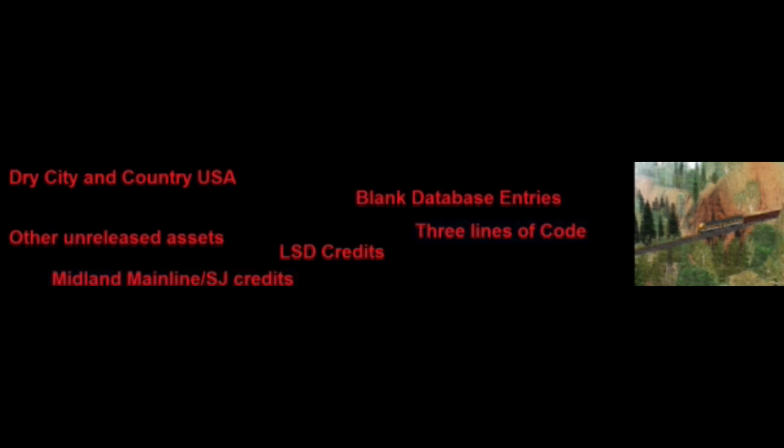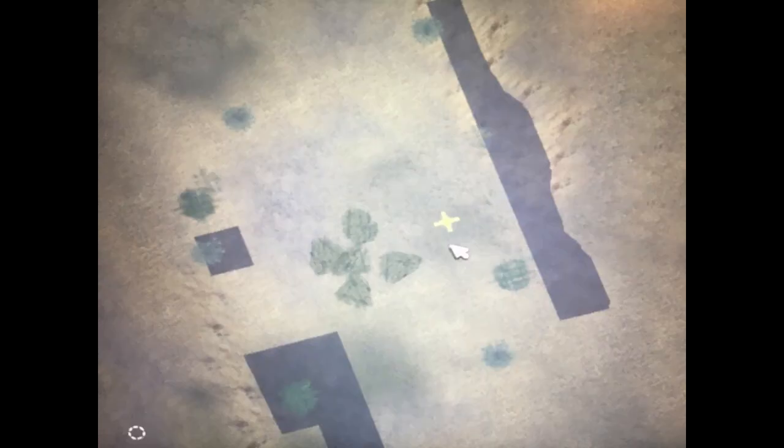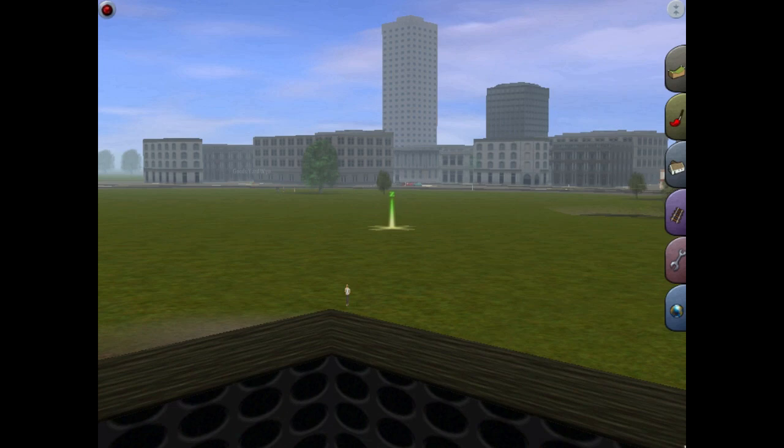Dry City and Country USA. The North America version of City and Country USA has a lot of differences from the regular version. The river is mostly dry, most bridges are different, the slag pit isn't even a pit, and these hills are missing. While these are very bad differences, there is one positive. At the marshalling yard, there is a new turntable added into the route. It's weird playing with it with all these differences applied.